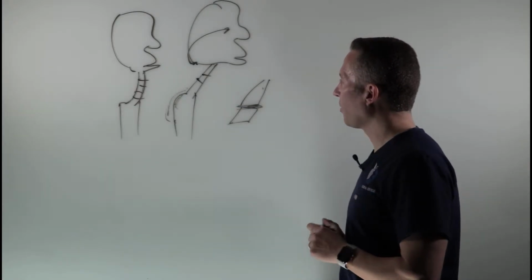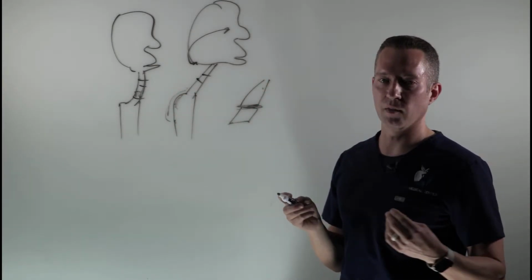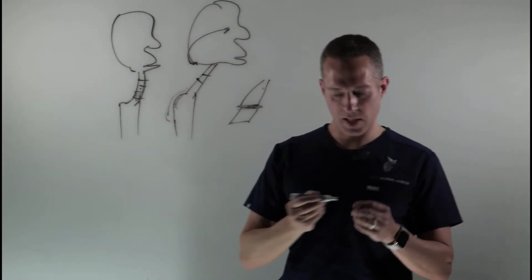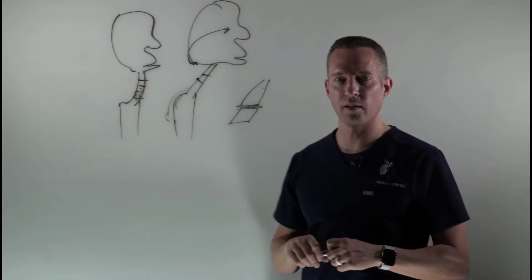And what we know about fusions is when you fuse a segment, it's going to affect the movement of the cervical spine even more. And so you're going to develop friction above it and below it. And when that occurs, you're going to see increased arthritic changes in those spaces. And it typically can lead to a second fusion.